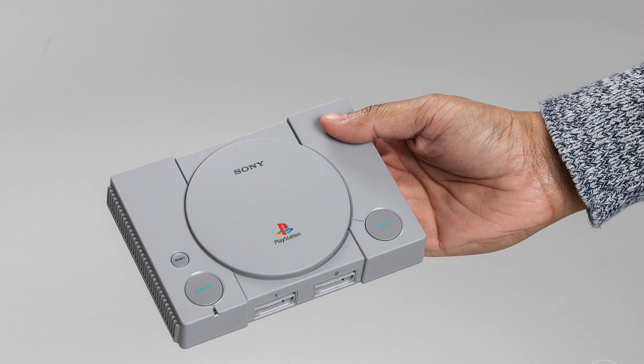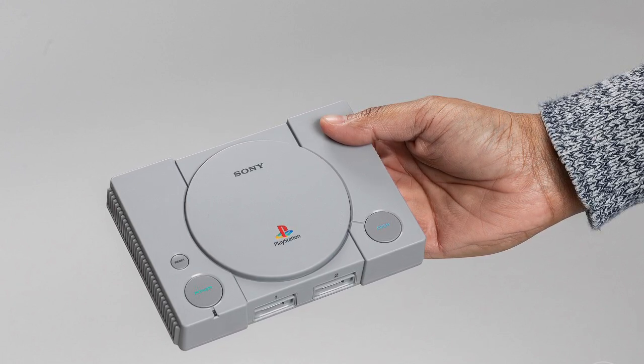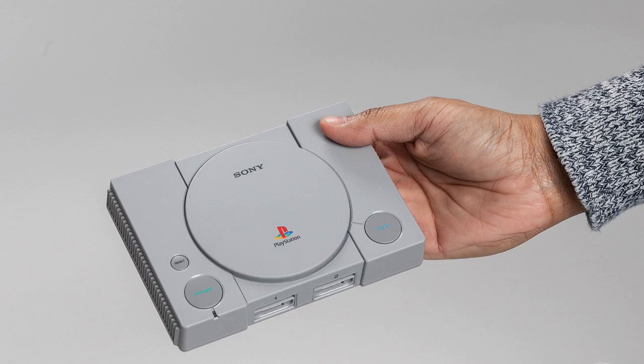But at the end of the day, guys, it's a bare bones console, and on top of that, you are getting 2 controllers. So, you know, what's the value on that?